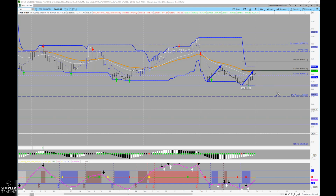So what I would like to see, or at least what I think would be more in line with my overall thought process, is that we open up tomorrow below this level, continue to respect 3650 as resistance, and then fail down into something like 3550. So that's the path that I would prefer, that I think would be the most fun to trade if we could see that come through.